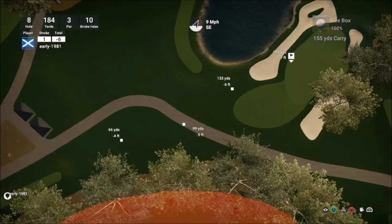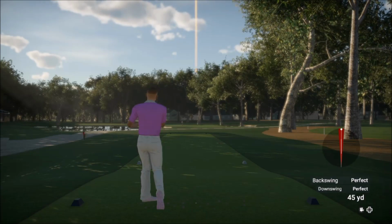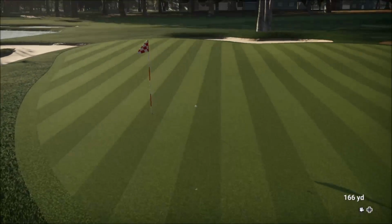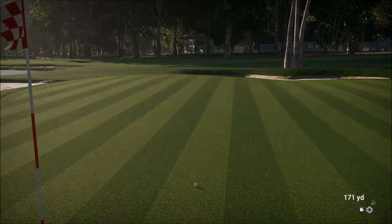Just going to let the wind take me round. 9 iron. Good strike. The wind should take us round here. It is. This could be half decent. Sit down ball. Really happy with that, and we've probably got about a 7 to 8 foot putt for birdie.